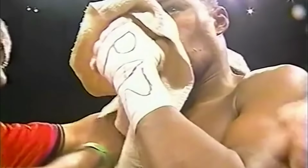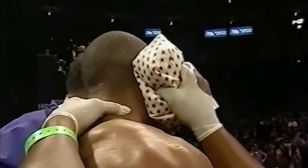Now let's go to Jimmy Lennon Jr. to announce the official particulars on Hopkins' triumph. Ladies and gentlemen, we have the time of 1 minute 18 seconds in round number 12. Our referee in charge, Steve Smoger, recognizes the corner and stops the contest. The winner by way of technical knockout tonight, earning his place in boxing history as he is now the undisputed middleweight champion of the world, Bernard 'The Executioner' Hopkins!